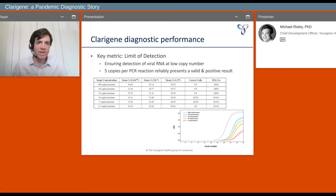So for example, an overestimate or an underestimate of the copies per microliter, for instance in content from a standards manufacturer, would in turn then skew LOD claims for the product that is using it. Time and care was taken by the Clarigene development team to obtain a reliable standard whereby we had confidence in the number of copies per microliter. And ultimately, we were able to demonstrate quite a low LOD successfully of 5 viral copies per individual qPCR reaction.